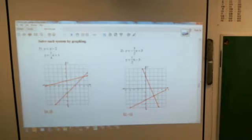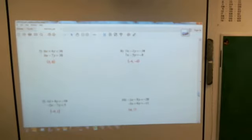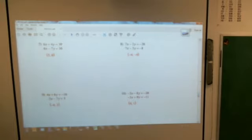Number 3 and 4 coming right up. 3, 4, 5, 6. 4, negative 4, negative 3, negative 6. 5, negative 1, 2. 6, 0, 7. 7, 8, 9, 10. 7, 5, 0, 8, negative 4s, 9, negative 4, 1, 10, 4, 1.